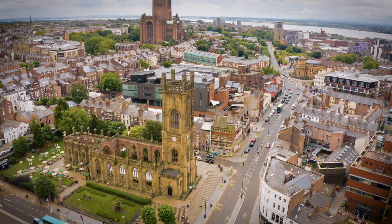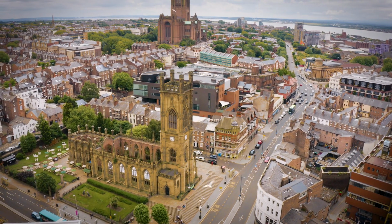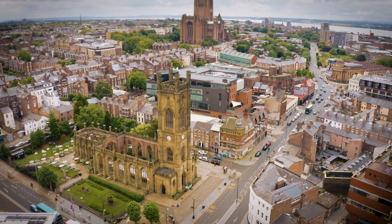We're now on top of Bold Street and this is the Bombed Out Church, and it's called that because during the Second World War the whole inside was destroyed by fire. But now it's a place for food festivals, concerts, events, and if you're into political movements, this is usually where your protest and march would start.